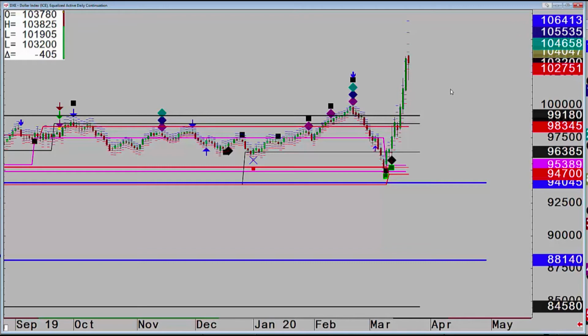Support historically is all the way down at 99.18. Just to remember on that one, it's a very short-term trade.